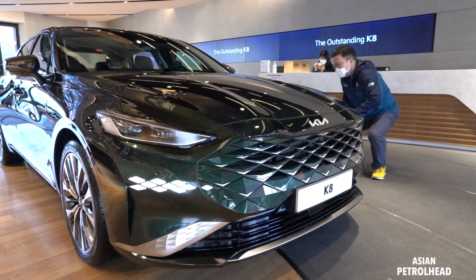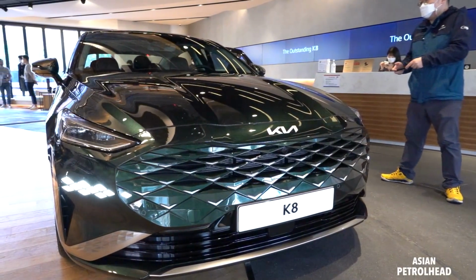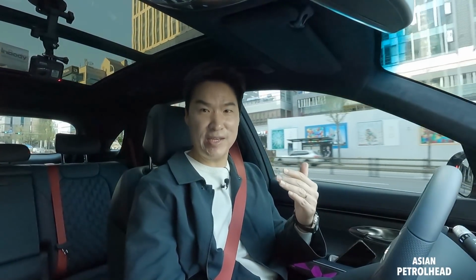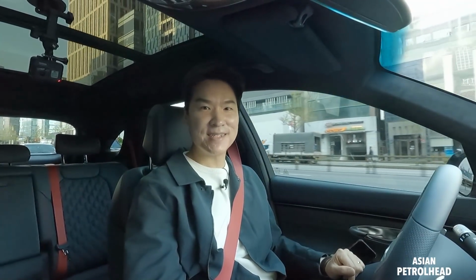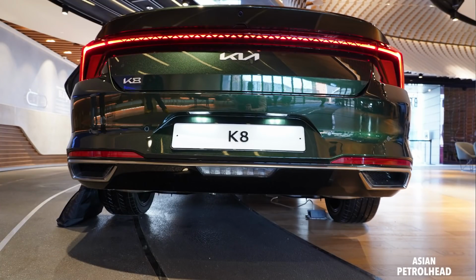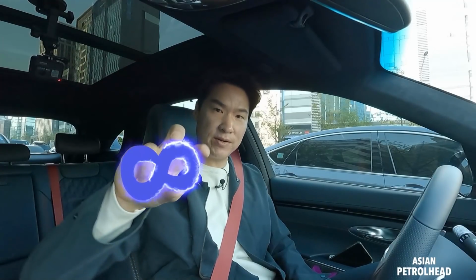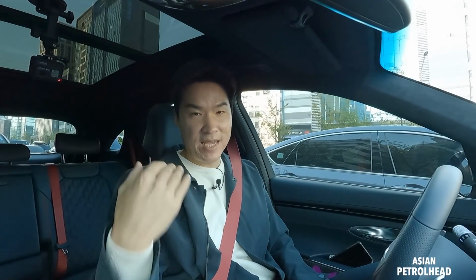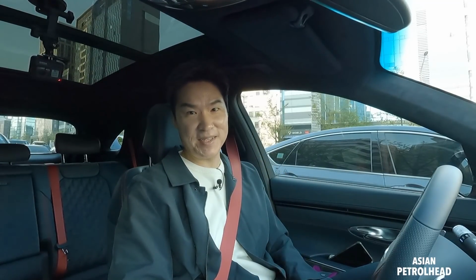Okay, the name first. Kia K8 used to be called K7 here in Korea and Cadenza in North America. And now they want to change it to Kia K8. And I have to ask why. Kia says they wanted to take K7 and take it beyond its class. And if you take the number 8 and turn it to the side, it becomes the infinity. And that's what Kia wants to do with K8.